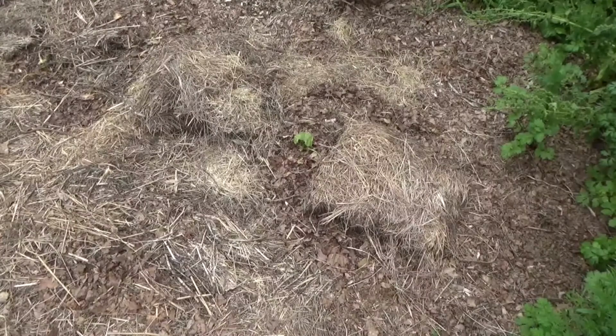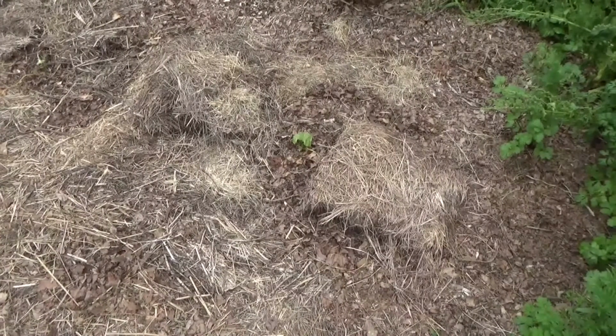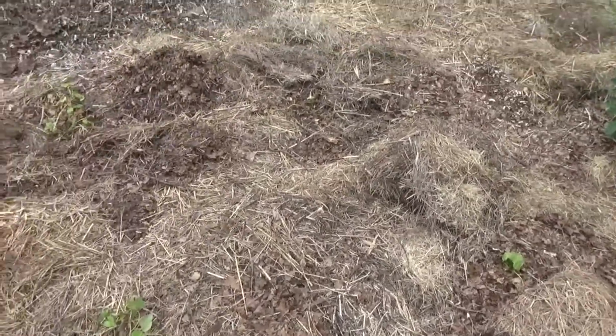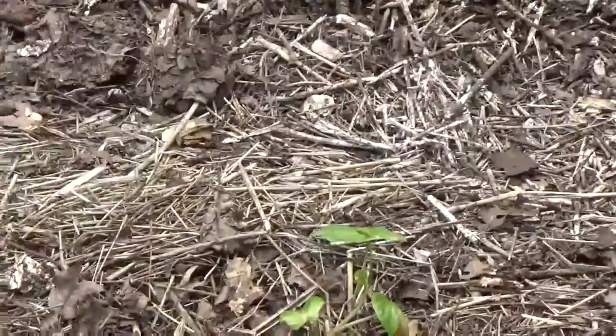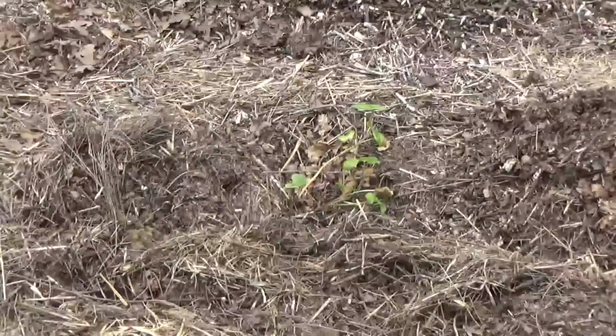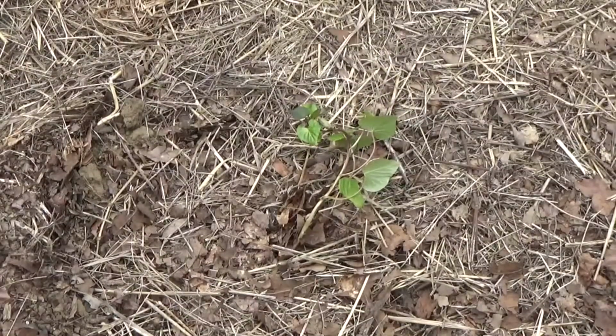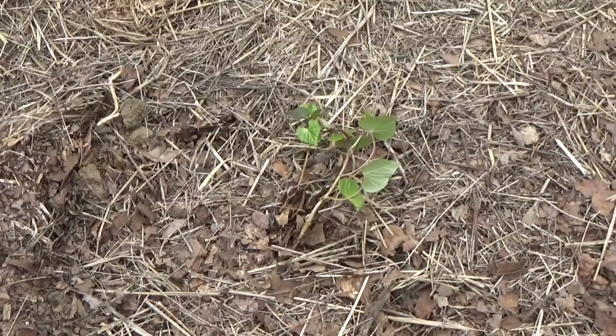And this is what we're following. The giant sweet potato slips. That's the very first one we planted. There's the second one. And then we've got our triple. Until they get established, they can look pretty pathetic for a little while. We're not worried about it, but we're going to follow this.